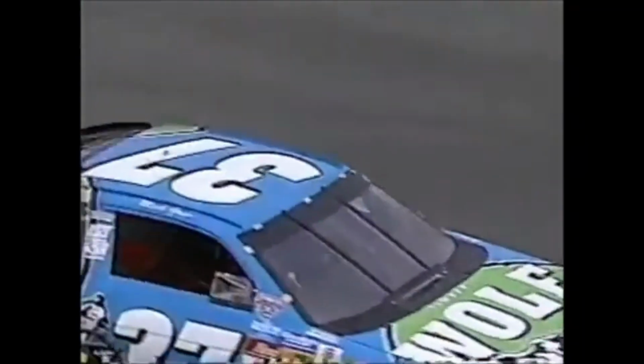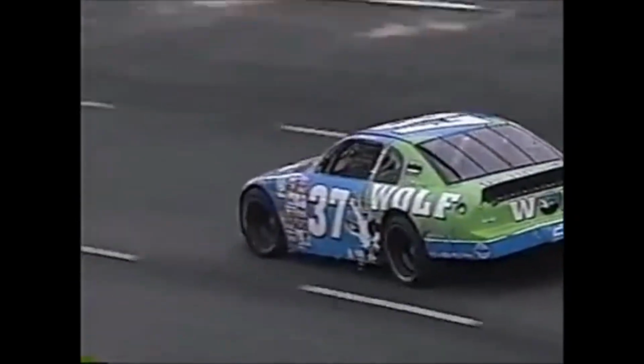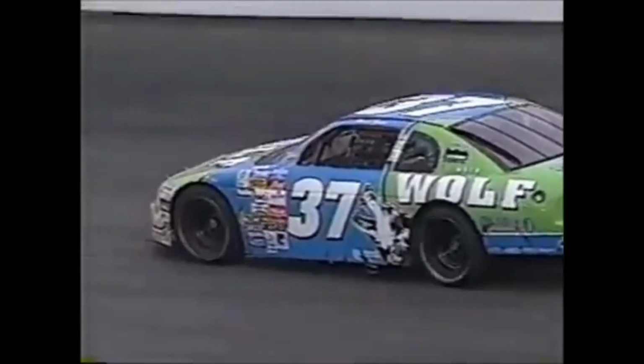Well, let's take a look again, and we'll see what happened when Purvis came into the pits. It was pretty obvious that he was not happy at all with the driver of that 37, Mark Green. Yeah, let's take a look at it here. See, Jeff, the rear end tore up. He comes in behind Mark and gives him a little shove there, and then it broke loose from here.